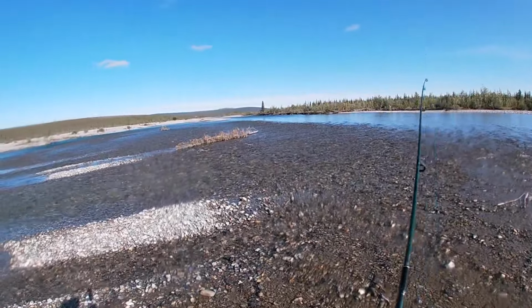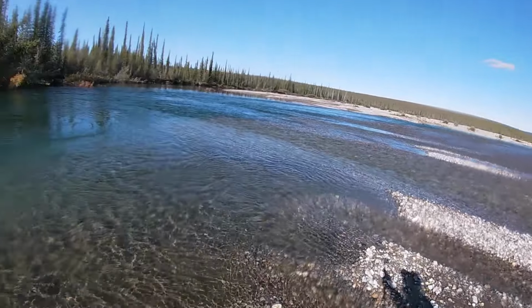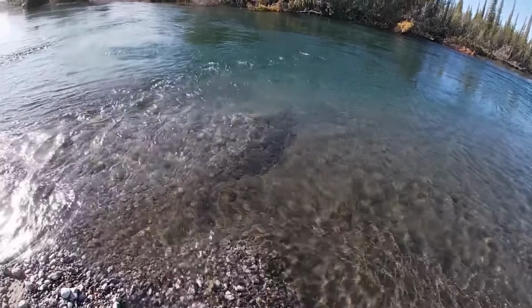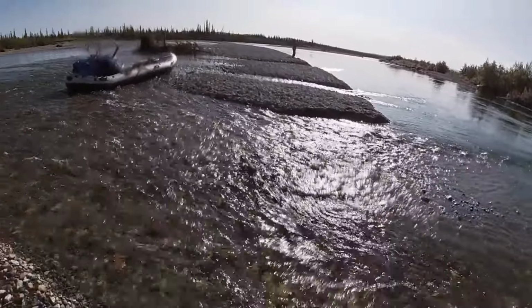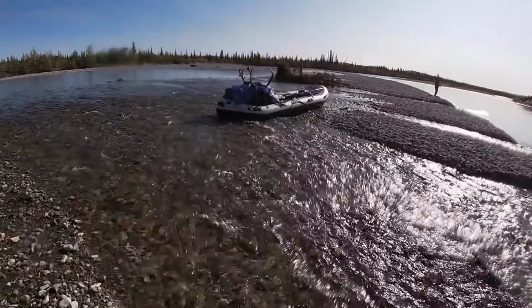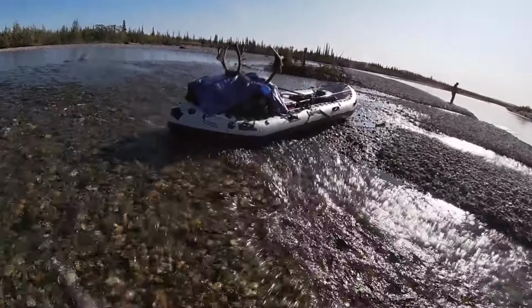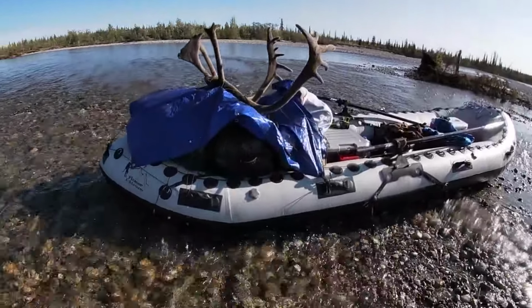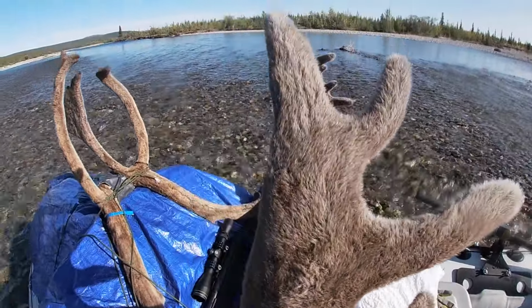There you go. This is a river coming down. Comes in. Look at this fishing hole. This drops right off. Look at the color of the beautiful water. And then down there. This is what you got out here when you're out here fishing and hunting caribou in the Arctic. And a raft and a caribou on top of it. It doesn't get any better than that.